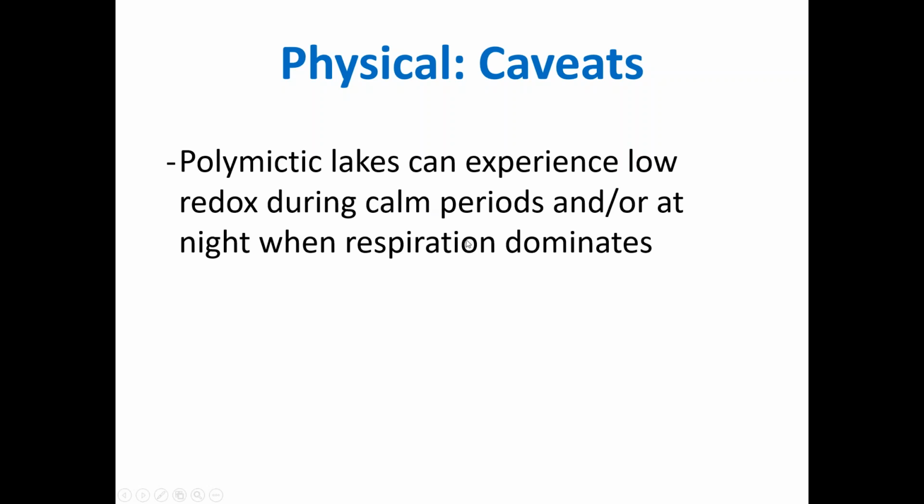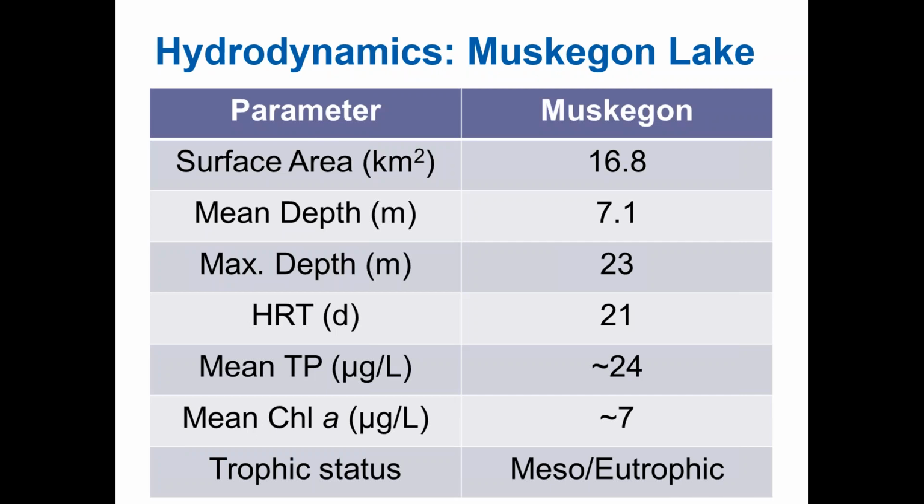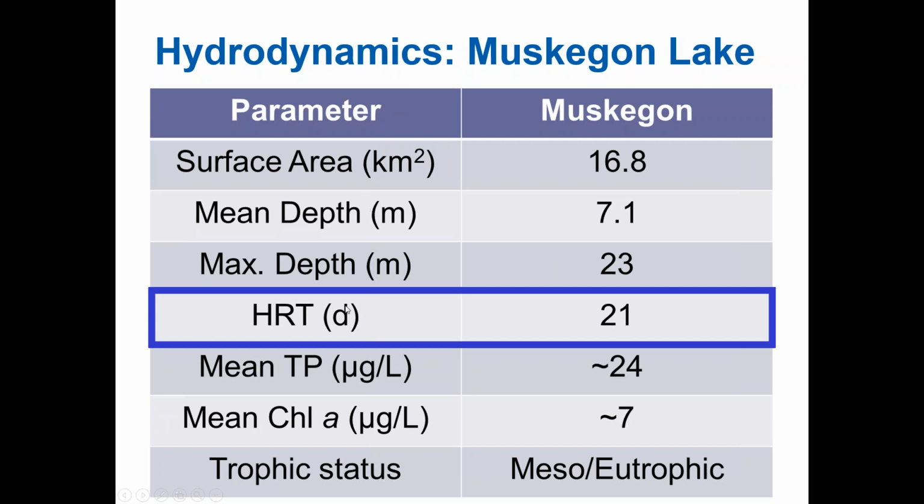It's diel, it doesn't persist for a long period of time, but it lasts long enough, particularly in the early morning hours, late evening hours, to have internal phosphorus loading occur from redox-driven reactions. And then lakes with short hydraulic residence times also can go anoxic. And I'm going to use an example for the lake that my institute is located on, Muskegon Lake. And if you look at the hydraulic residence time, it's quite short, only 21 days.